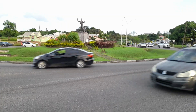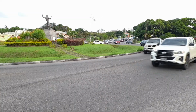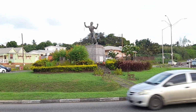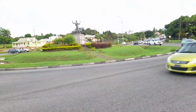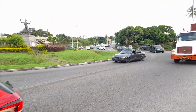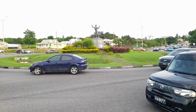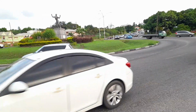So this statue is placed in the middle of the roundabout, making it an iconic landmark here in Barbados, a historical monument. So yes guys, Bussa is a national hero here in Barbados, who is from the continent of Africa. Slave rebellion in 1816 at Bussa at Bailey's plantation. So he is one of our national heroes here in Barbados.